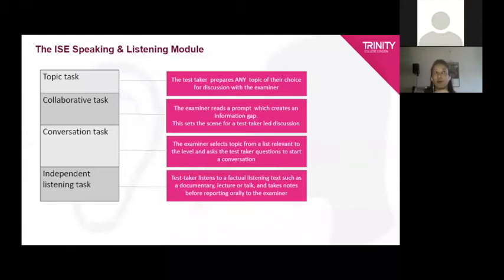So at the basic and the lower levels, discrete listening is more factual, it's more framed. So the candidate has to listen to something, respond to questions, report orally, and respond to further questions. So at no point of time is the candidate just ticking off boxes or responding to multiple choice questions. They have to listen and respond orally.